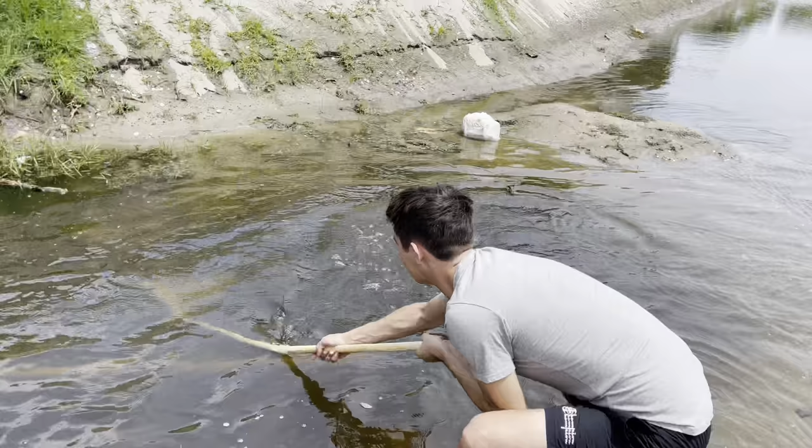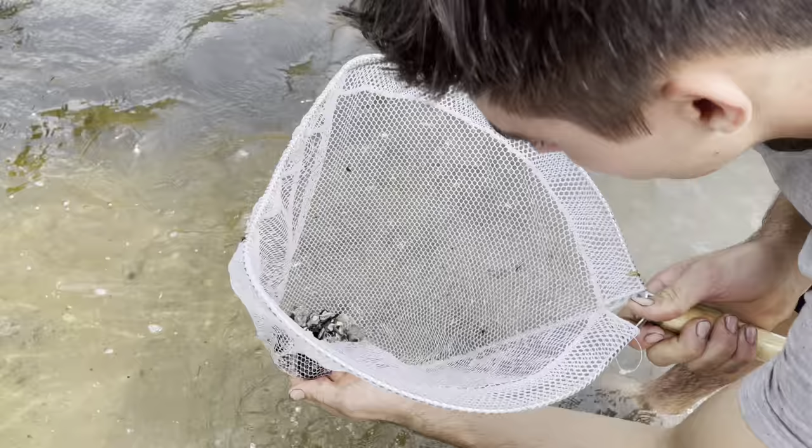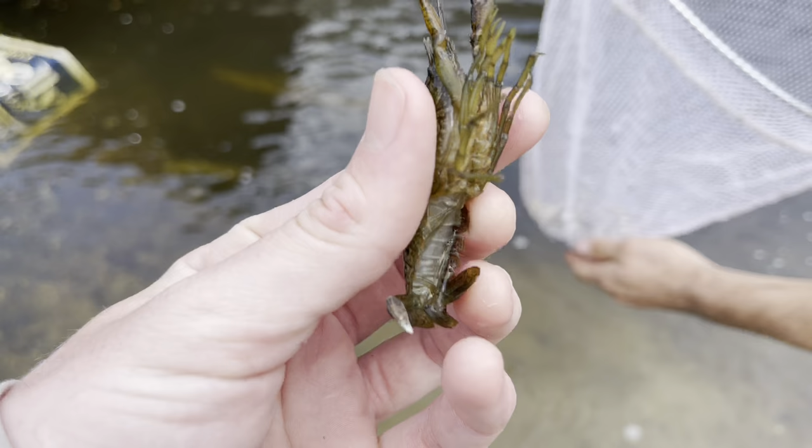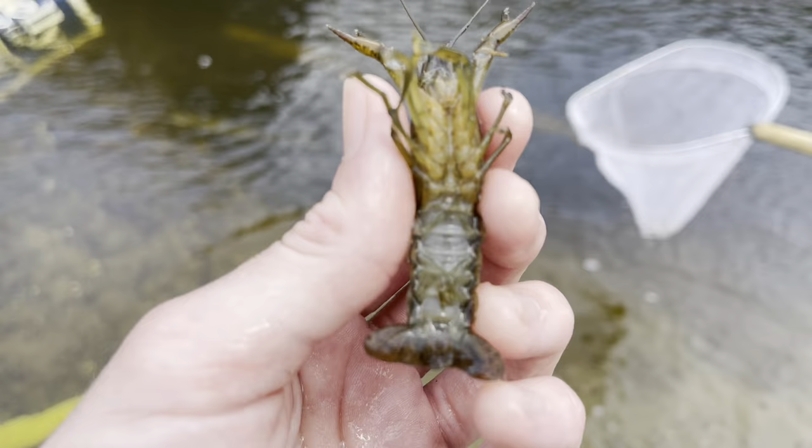Did you get them? We saw the school. There's thousands. You got them? Yeah. I got a crawfish. Holy crap, that thing's massive. Look at that. Oh my gosh. Is that a female? I can't tell. I think it's a female. And I got a male. Wait. I think this is a female, guys. I'm not a crawfish expert, but I think that's a female because of the small claws.